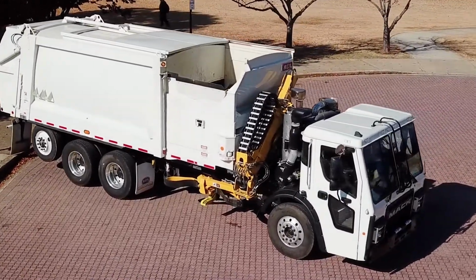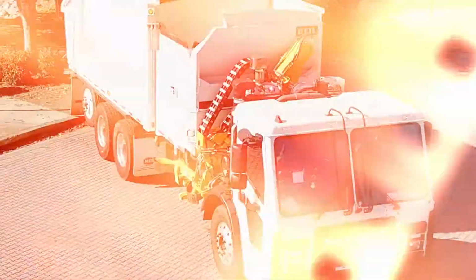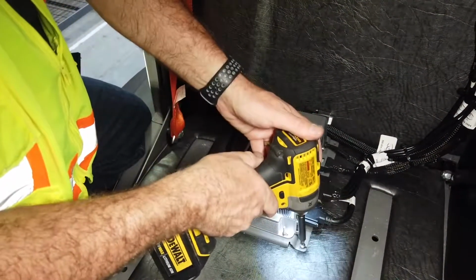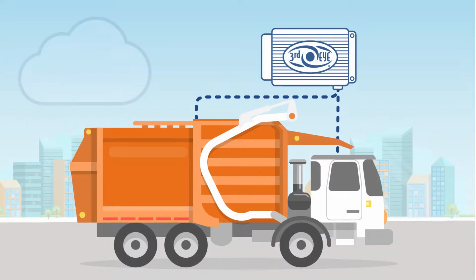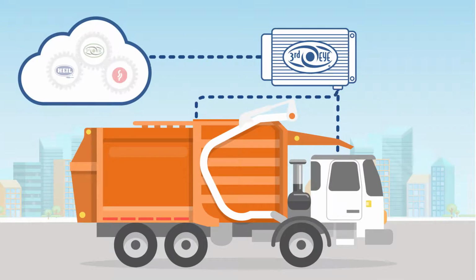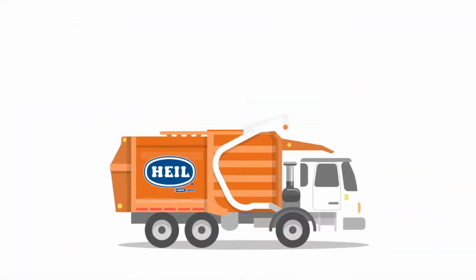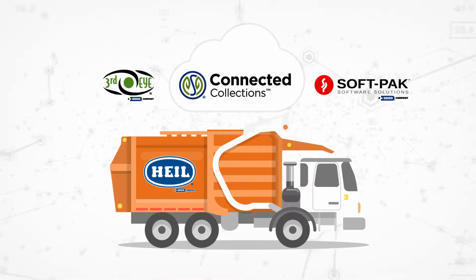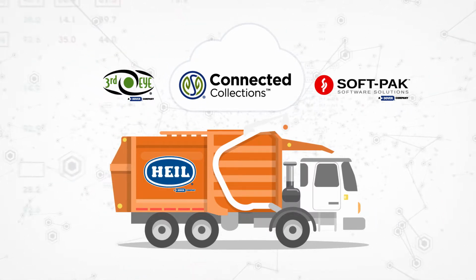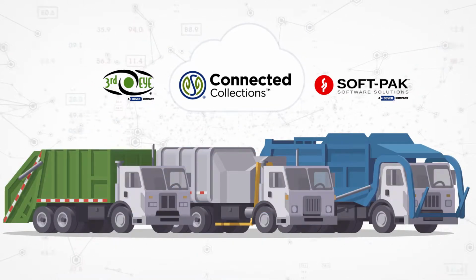Heil's connected body seamlessly communicates operational performance data, driver behavioral data, and video through the Third-Eye digital gateway mounted in the cab of the vehicle. The Heil body is connected to the same network as the chassis, which is broadcast to the cloud, where it is then compiled and converted into actionable information, which fleet owners can use to make better decisions faster. It's important to note that while a Heil body connected to Third-Eye and Soft-Pak will provide the most advanced stream of data and the most comprehensive list of options to better run your business, you can easily connect your entire fleet regardless of body or chassis OEM.